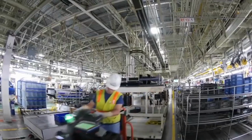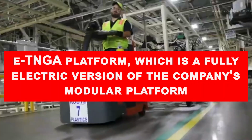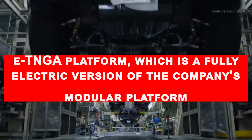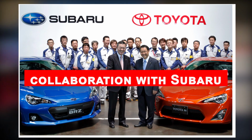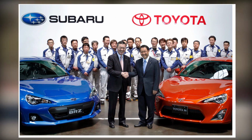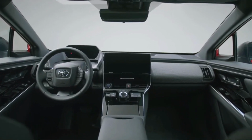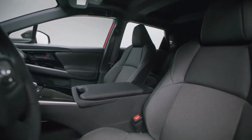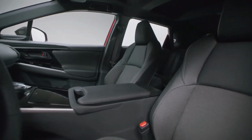As previously stated, the vehicle will be built on the e-TNGA platform, which is a fully electric version of the company's modular platform. The vehicle was created in collaboration with Subaru, which is believed to have provided input into the vehicle's four-wheel drive system. Additionally, the steering wheel has an odd design, which reflects the fact that steer-by-wire technology will be available on the BZ4X when it is released.